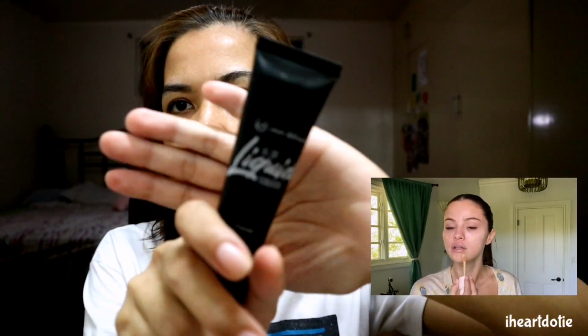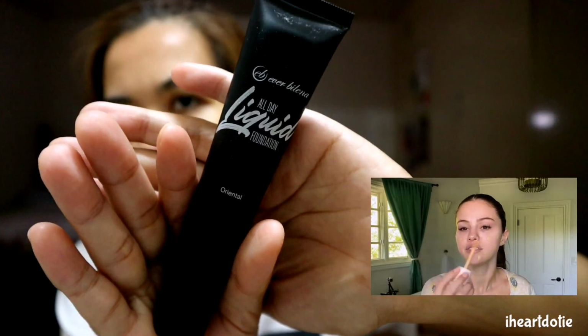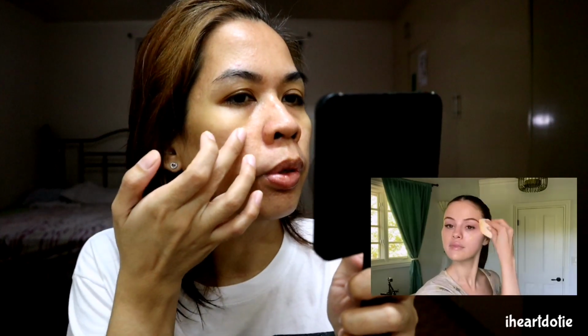So, balik na tayo kay Selena sa weightless foundation niya. Yes? I'm gonna be using my weightless foundation. So, ako naman guys, ang gagamitin ko is yung Ever Banana All Day Liquid Foundation in the shade Oriental. Compared sa, di ko sure kasi kung yung sa weightless. Feeling ko is si weightless foundation parang kasi yung lipis yung self-cooling. Pero gusto ko pa na-try.